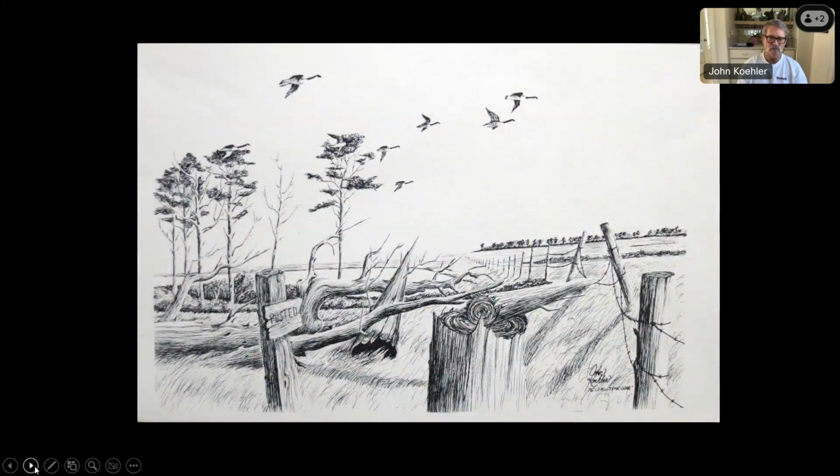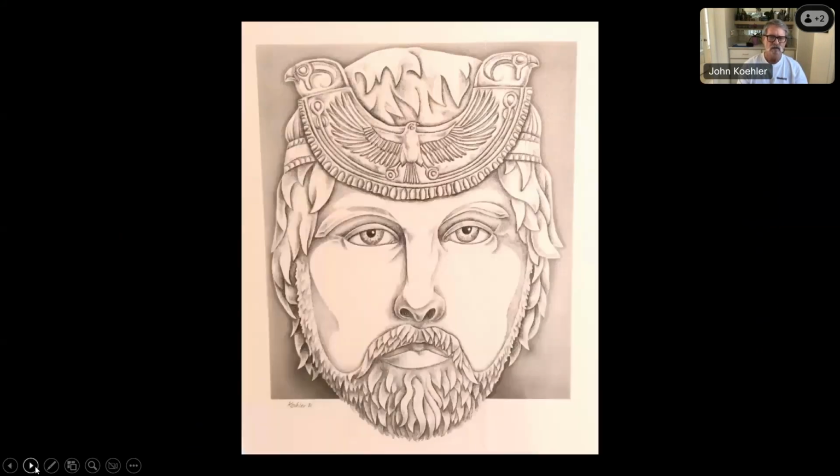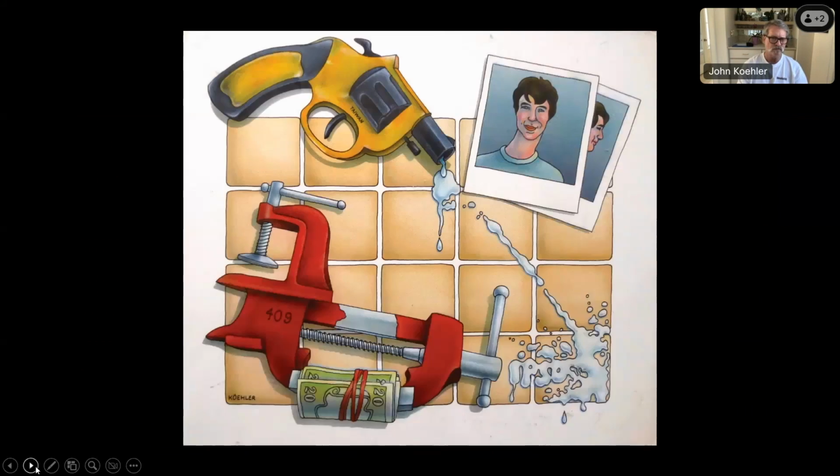There's another one. Keep going. This is from college. We had to do various studies. This one, obviously, Caravaggio, a pencil drawing. Go ahead. Self-portrait. I think I was 21. Another piece. This was using airbrush and pen and ink. Go ahead.